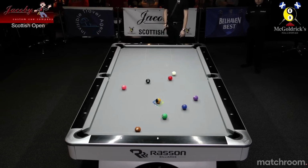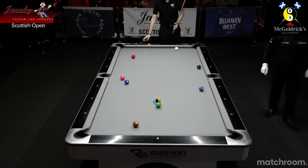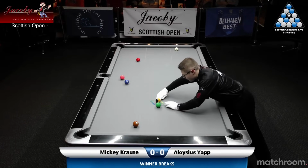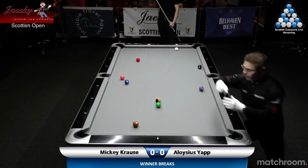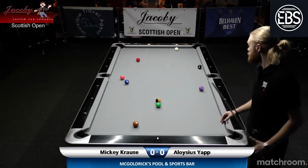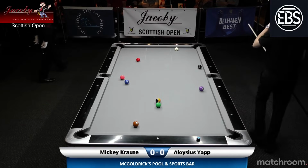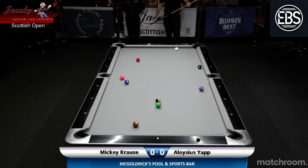The one in the side. And he's going to have a shot on the 2. He lost the cue ball a little bit there, so it is going to be a tester. The good news for Mickey is he really just needs to make this 2. Bring the cue ball out roughly to centre table. Straightforward shot on the 3. 4 over the middle pocket.